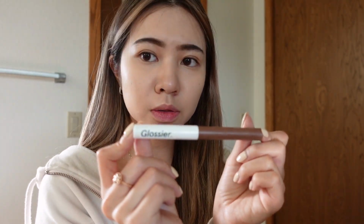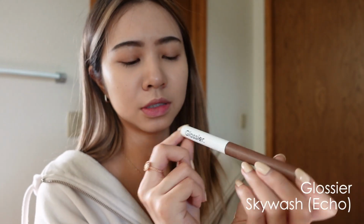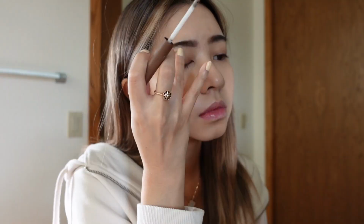Gonna move on to eyes next. This is my go-to eyeshadow base. It is the Glossier Sky Wash in the color Echo. And like with a lot of other things in this tutorial, I've gone through like 5 or 6 of these. Swear by this, it's just the perfect, like, not too warm, not too cool toned brown shade. And I like to keep my makeup pretty simple and fuss-free. Whenever I can use hands instead of brushes, I will take it, which is why Glossier always gets me.